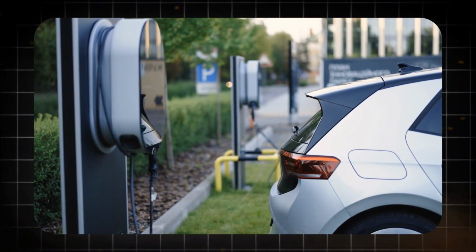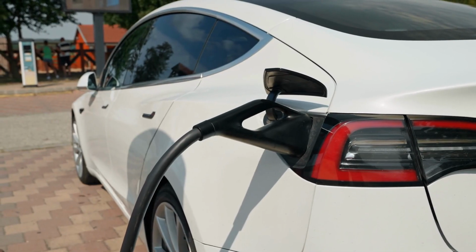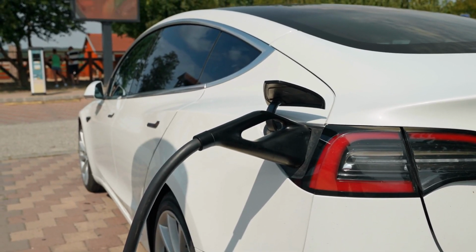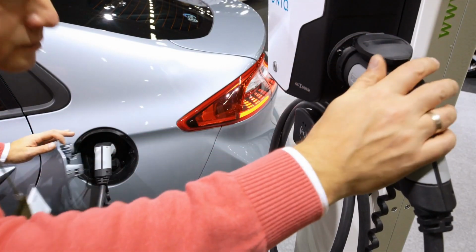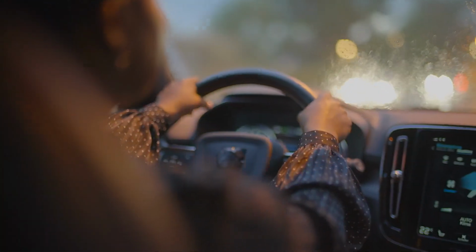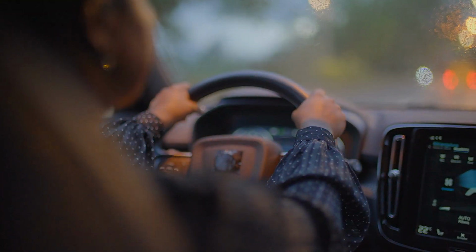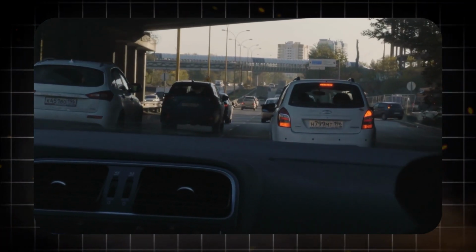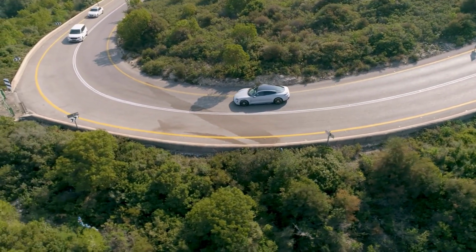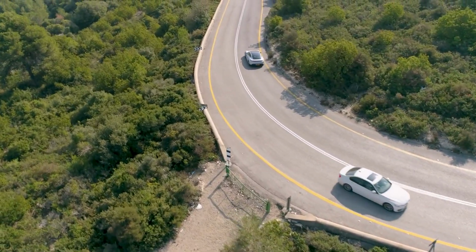For example, hybrid and electric cars can drastically lower your fuel costs. Electric cars, in particular, can help you avoid gas prices altogether, but they come with their own considerations, like charging infrastructure and potential range limitations. If you're driving a car that consumes a lot of fuel, the cost of filling up the tank can be one of the largest recurring expenses of car ownership. This is particularly true if you have a long daily commute or take frequent road trips. By driving a more fuel-efficient car or considering alternatives like electric vehicles, EVs, you can reduce your fuel costs over time.